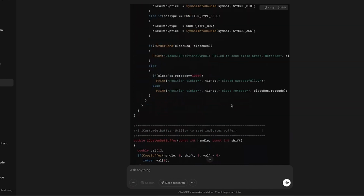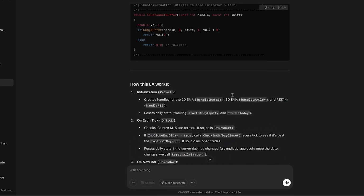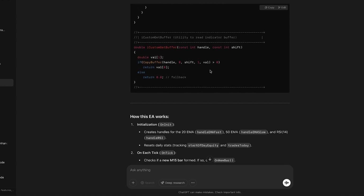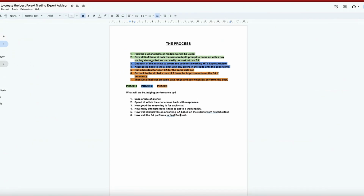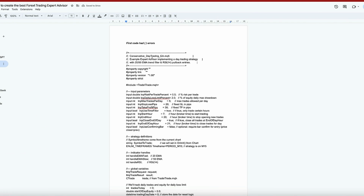Is this complete? ChatGPT intensive code. It gives all the information exactly how the EA works. All right, so we are going to copy this. First of all, I'm going to put it into the first GPT code. How many errors? So this is what we're going to find out now. How many errors do we get from this?